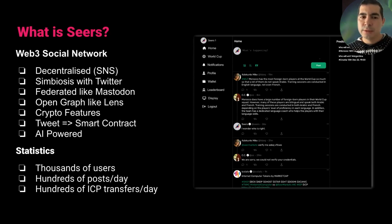We plan to make artificial intelligence an important part of Seers. Right now, we already implemented a chatbot that is making a lot of funny replies to every user post. And some statistics of Seers: we have thousands of users and hundreds of posts every day. And also we have hundreds of ICP transfers, mainly because of the prediction market.